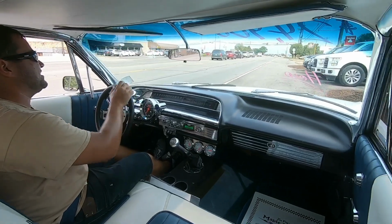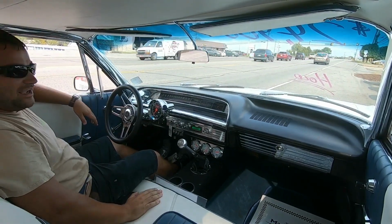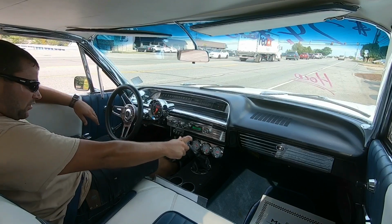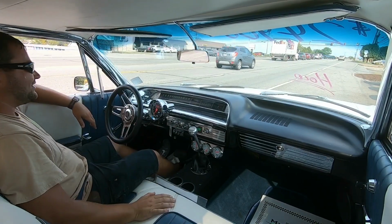Transport guy just completely missed the lot. Yeah, I took off in I guess second gear. I don't know why I keep doing that. It's the second time I've done that today. Try not to do that anymore. Just start first and shift all the way up. How about that?